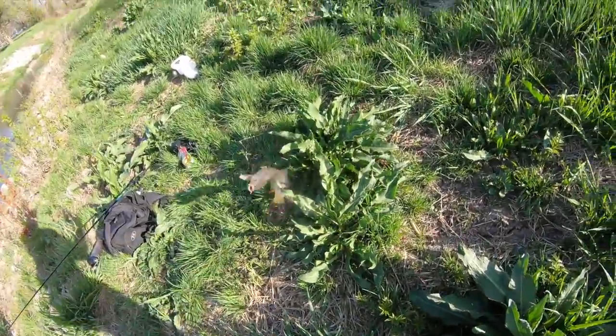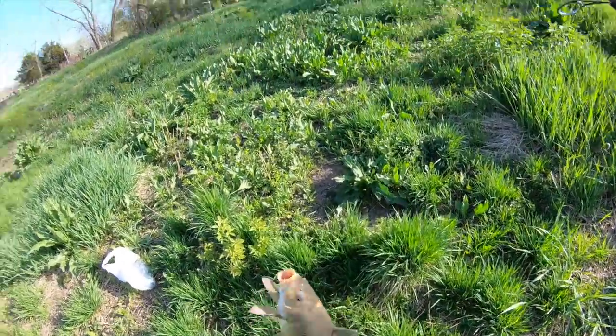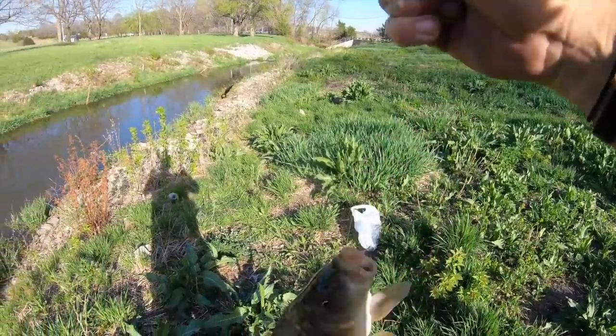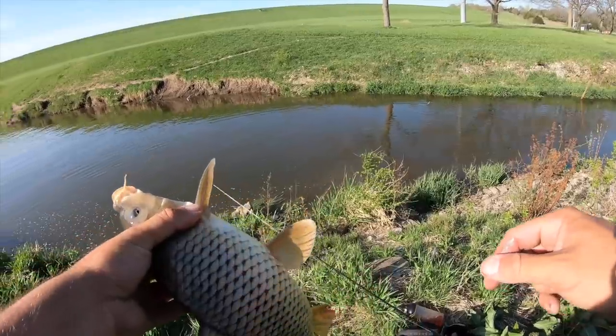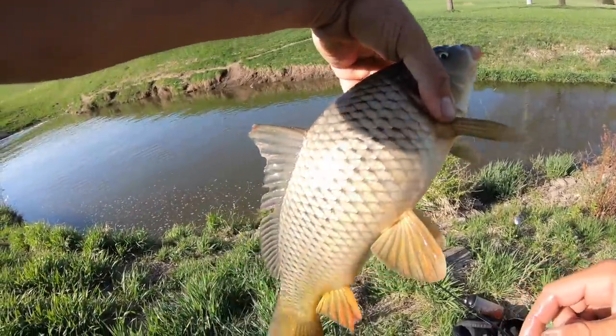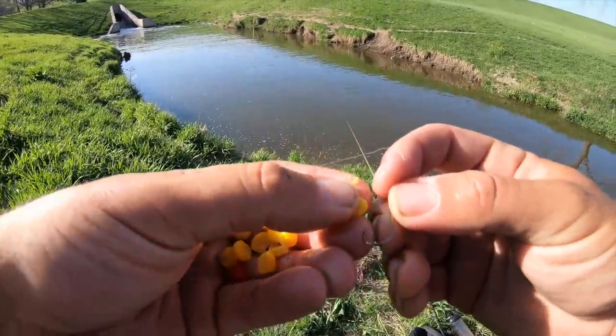you bet. I'm having a freaking blast, guys. Another carp. And I'm glad I brought pliers because he ate that. These are like money size too for using whole, actually. This might seem giant for using whole. Sick.